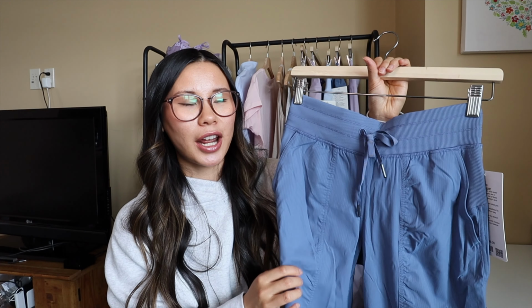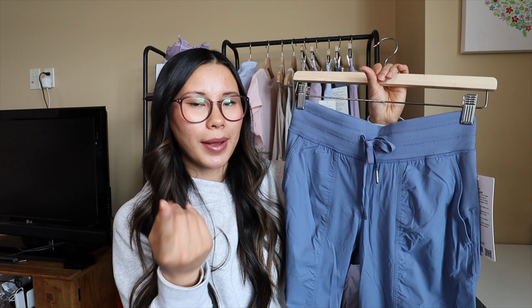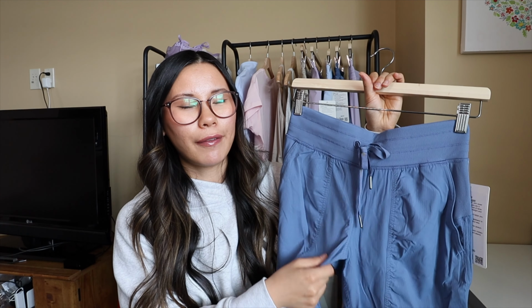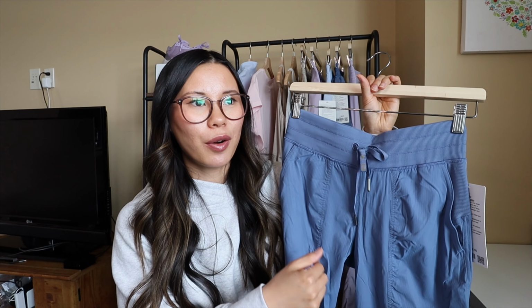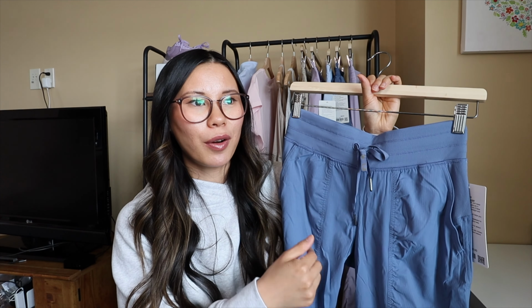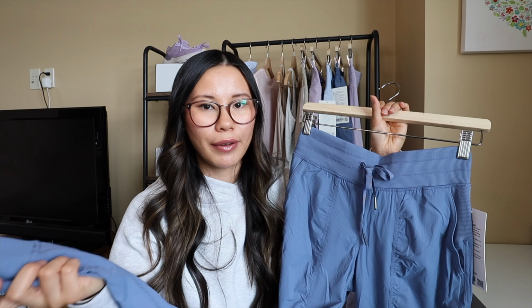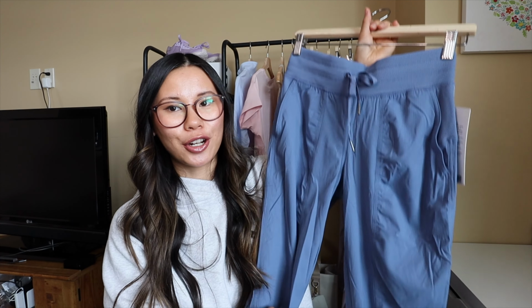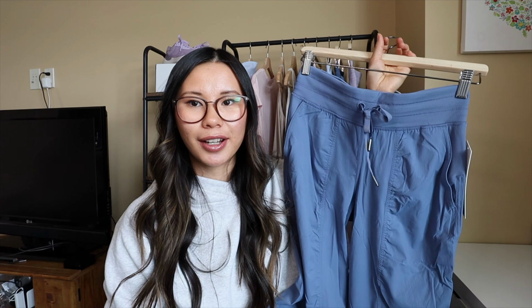However, I do find that these ones have a little bit more room in the gusset, so I can pull them up a little bit higher to be not so mid-rise, and they just feel comfier and roomier in this area specifically. So pros and cons to both. I also really love the jogger silhouette of this one. It's a nice lightweight Swift fabric, really good for everyday casual wear, running errands, mom life in general, and a good switch up from the legging look. So I'm still gonna keep these.